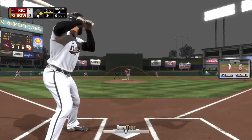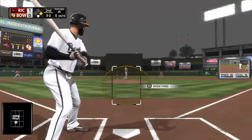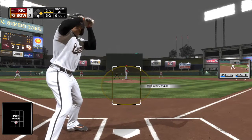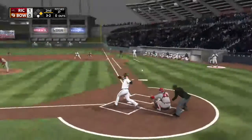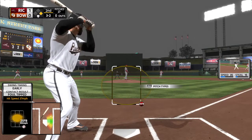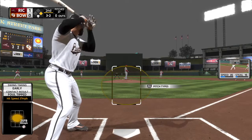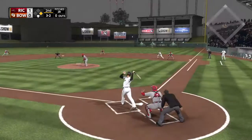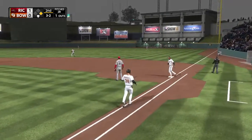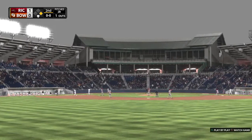Ready on 3-1. Here's the pitch. Takes a knee-high fastball. Seventh pitch of the at-bat coming up. Takes this the other way to right. But this is right at him in right field as he hardly has to move to take it in for the first out. Time for a look at the defensive alignment for the visitors.